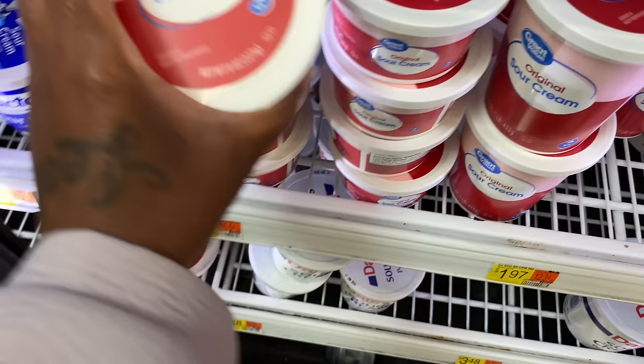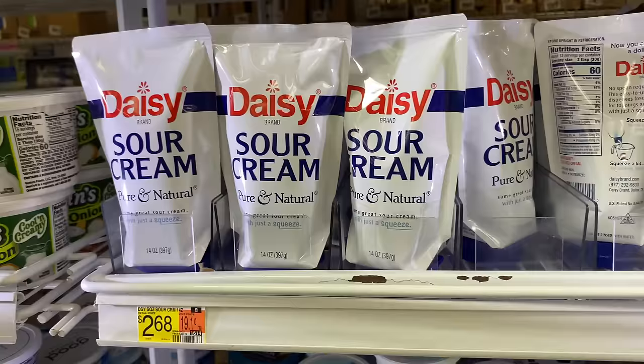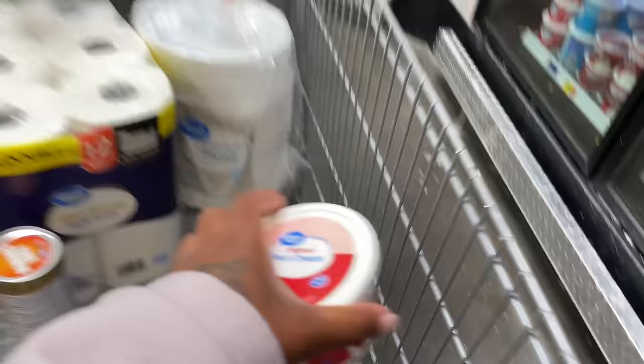That's $2.48. And then they got light sour cream. That's $1.24. And then they have this in the squeezable kind. It's $2.68. I'm gonna get this one for $1.24.